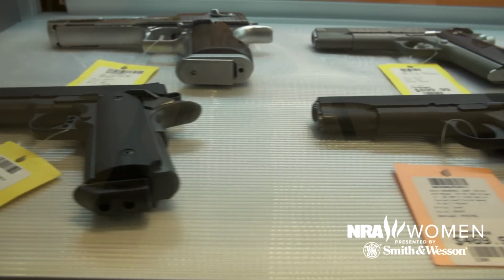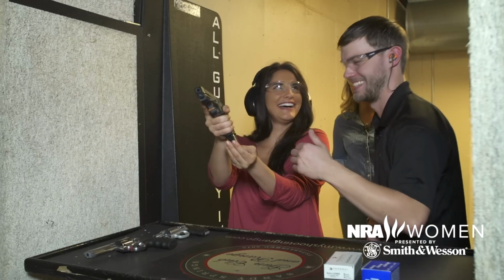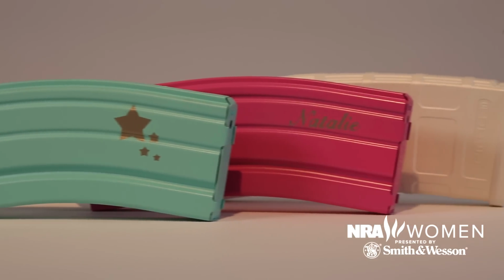Everyone's journey to buying their first gun is different. So don't be overwhelmed by the options out there. There are many firearm owners willing to share and help you with this important decision. Remember, guns are not one size fits all. Find the one that's right for you and make it your own.